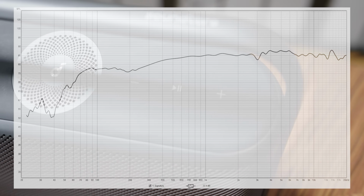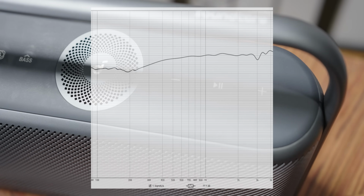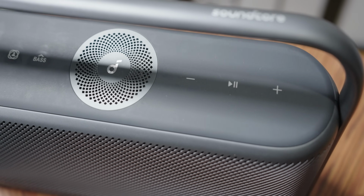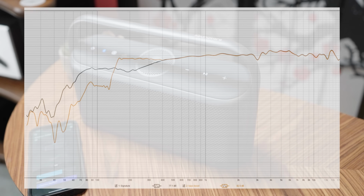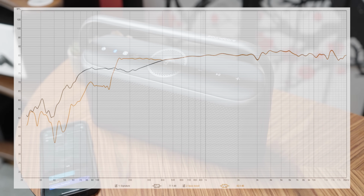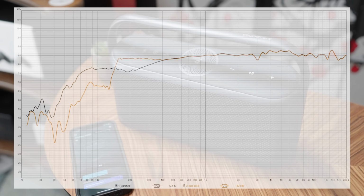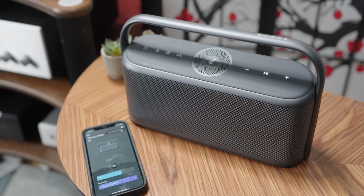This is without the spatial audio turned on. Overall, pretty impressive for a Bluetooth speaker this small. Now it becomes even more impressive when you turn on the bass boost. You can see here that it does boost the upper bass and lower mid bass regions pretty well, but it does drop off faster, but that is relatively easy to fix with the EQ function in the app.